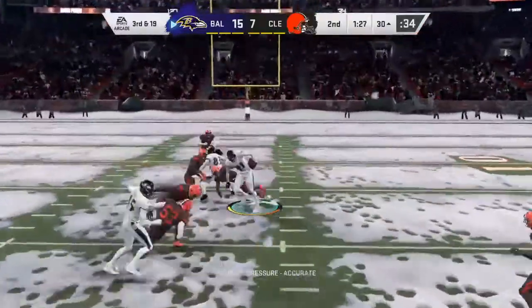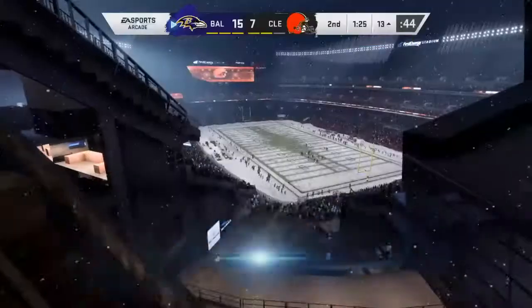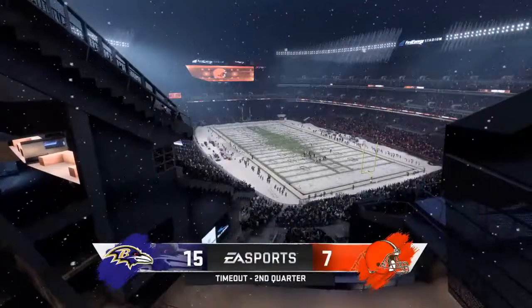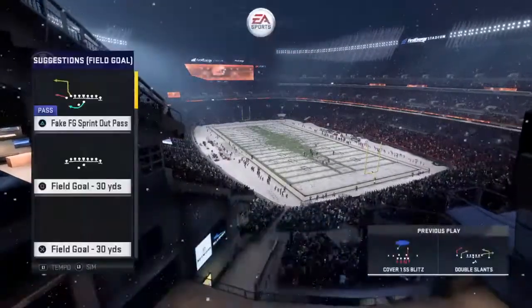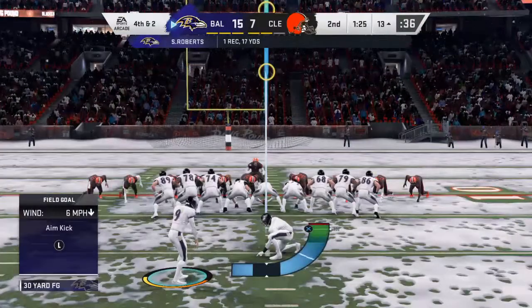Throwing is Jackson. Roberts got it. And they'll bring him down at the 13-yard line. Now the Browns will use the first of their 3 timeouts as they'll head to the sideline and talk over what to do next.